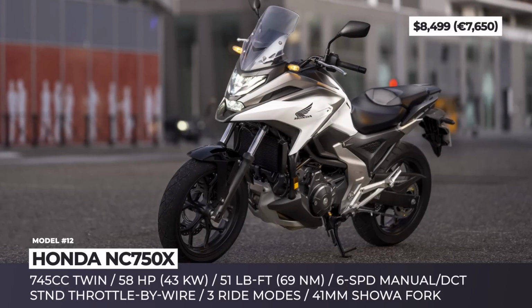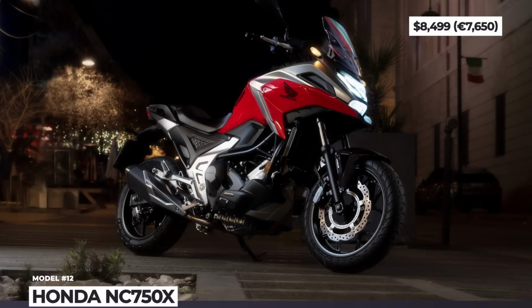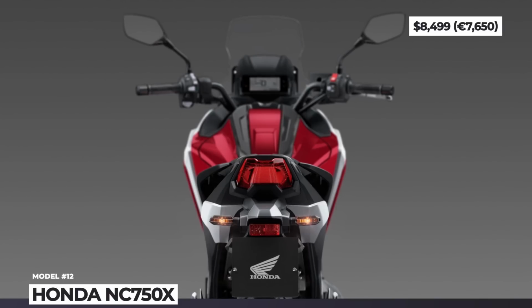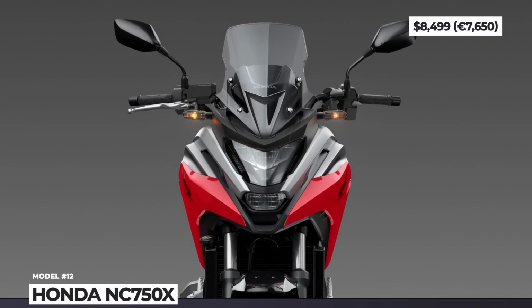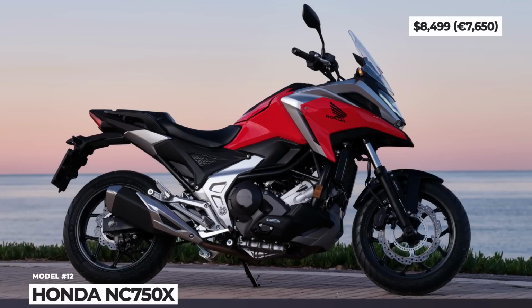Boosting the utility front is the false fuel tank compartment with increased 23-liter capacity, which is enough for a full-face helmet. There is also a larger LCD instrument panel. Finally, Honda raises the red line for its 725cc parallel twin by 600 RPM to 7,000, while also increasing the maximum output to 58 HP.